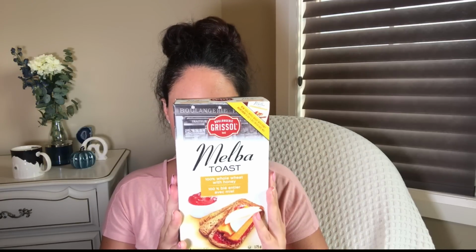I promise I'm almost finished. Almost. We're getting to the end. Melba toast, 100% whole wheat with honey. I think this is a great find at Dollar Tree. When these things come out at Dollar Tree, I always grab them because you can just try them, and if you love them, then you can always buy them at the grocery store later, but it's nice to try something and not have to spend full price on it.